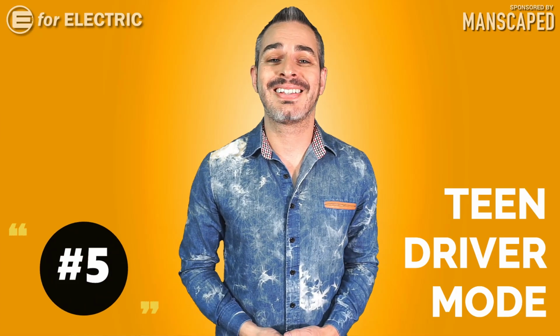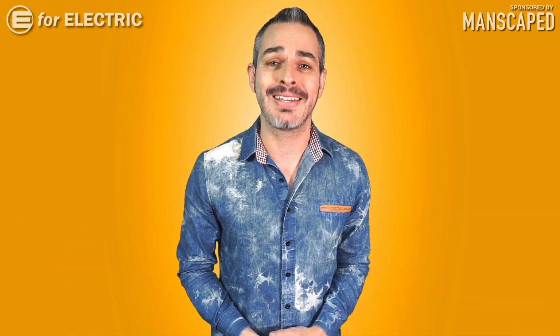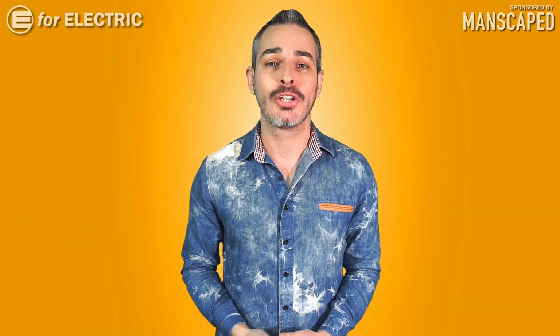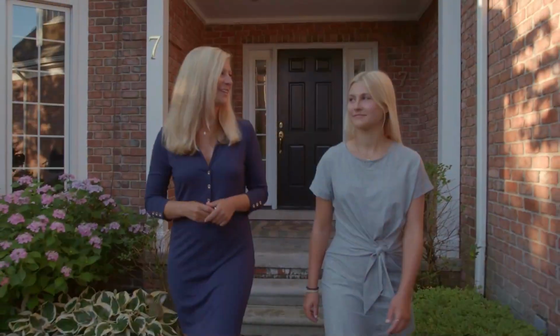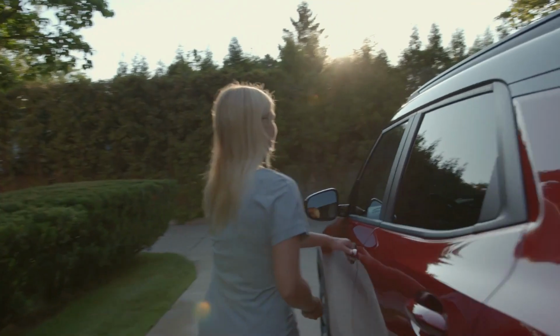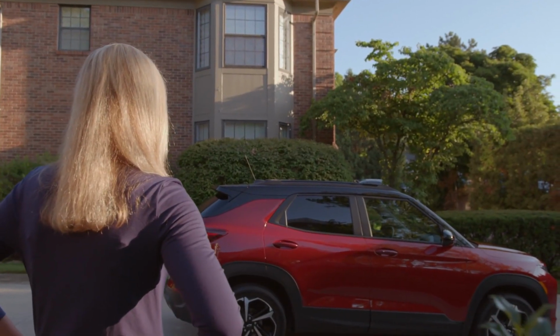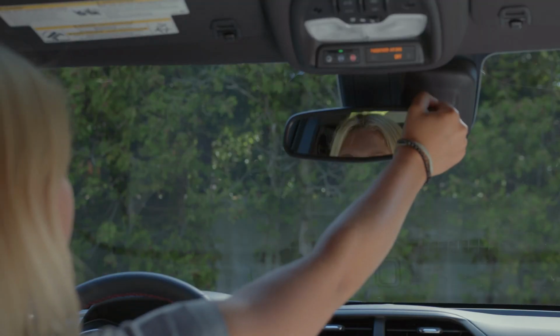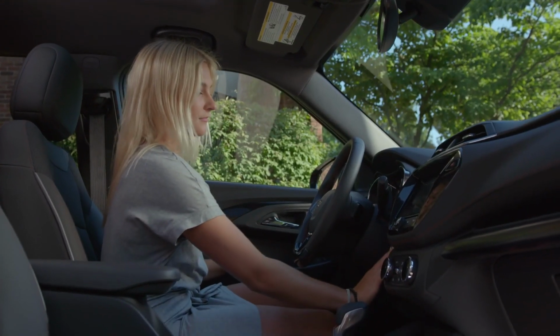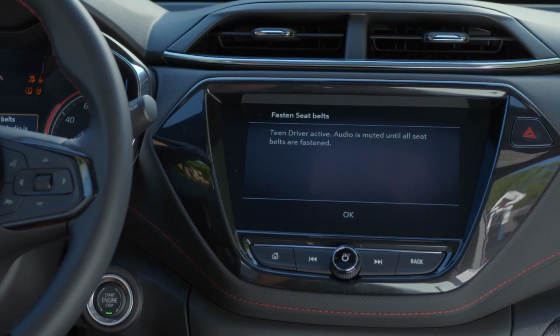Number 5, the teen driver mode. Now, this is for those of you who were unlucky enough to stick around to see your kids turn into teenagers and get their own cars, though it also works on some husbands. So before your teenager or your husband gets in, you can turn this mode on and it will limit some features and turn on some other features. And at the end of the day, it will literally generate a report card.